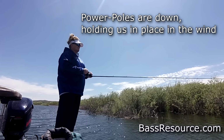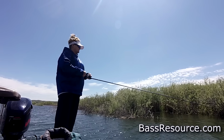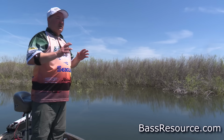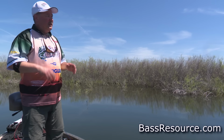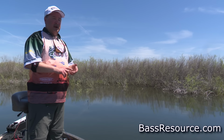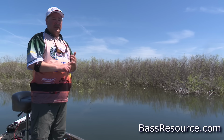It stirs up that entire food chain, making the bass more aggressive and less likely to become spooked by boat movement. So the next time the wind starts gusting and blowing, put down those slow-moving baits and grab the faster-moving baits like spinner baits and crankbaits and hold on tight, because those bass will annihilate them.